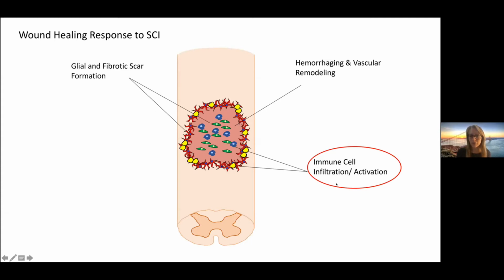I'll explain more of why we're interested in looking at the connections between these different pathologies a little bit later in a few slides. But the majority of my talk is going to be focused more on the immune response and figuring out how this can be influencing regeneration after injury.